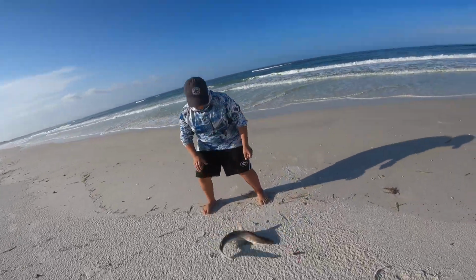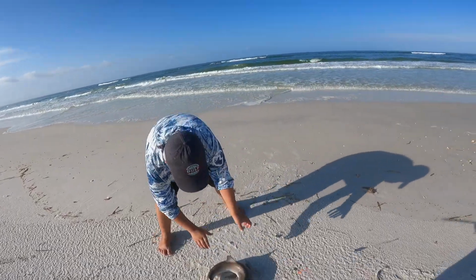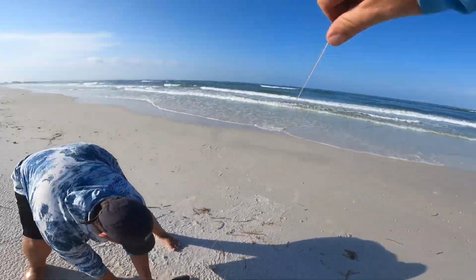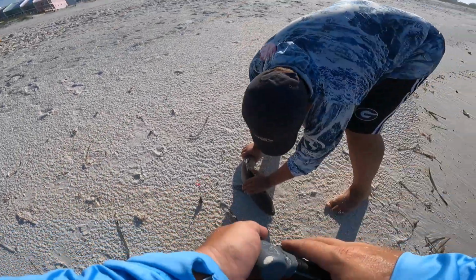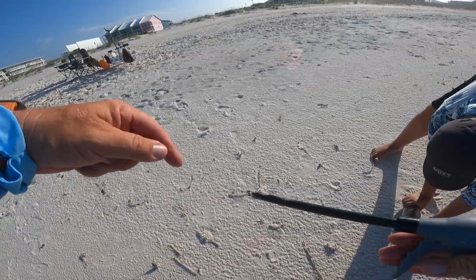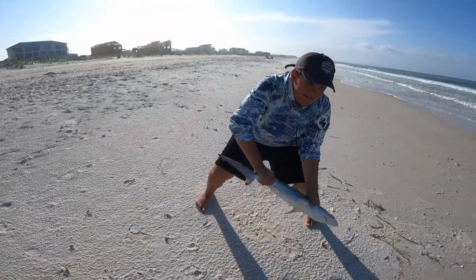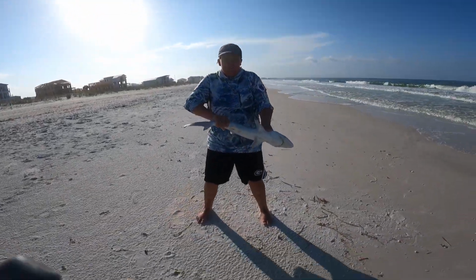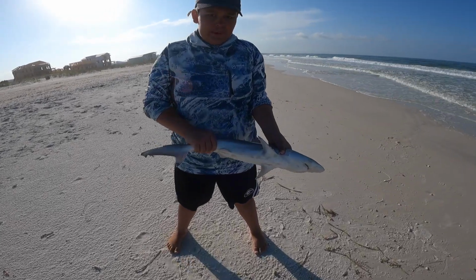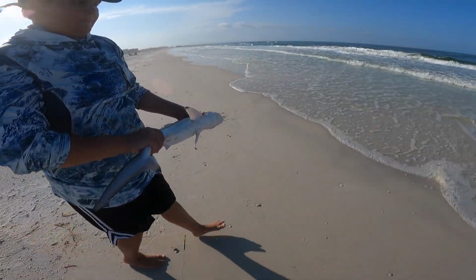Is that a black tip? Something like that, I think. All right. Got a black tip. Okay. Got it. It's right inside. Okay. All right, hook's out. Let's go and get a good release on him. Nice shark. All right, let's get a decent release on him. Get him back in.